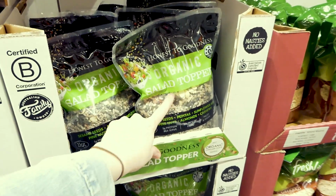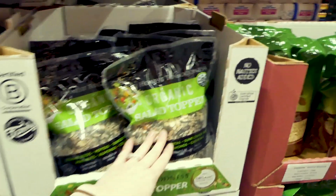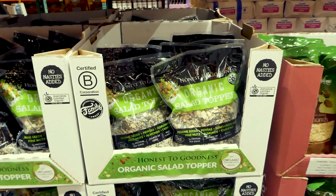Sometimes you'll find these with craisins in them, or dried cranberries, but that will obviously boost the carbs up a lot, so it's nice to see one without. And this bag, which is 1 kilo, is $20.